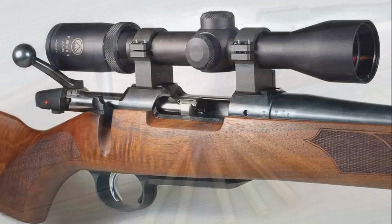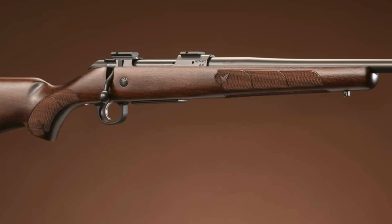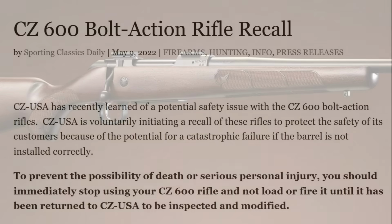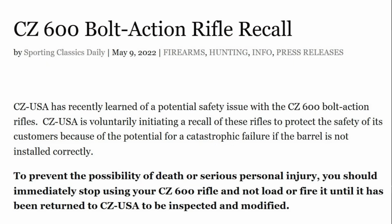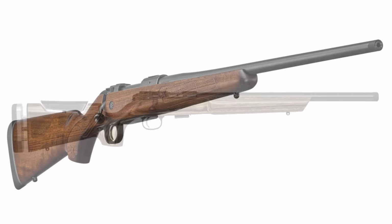And they left us with the 557 push feed platform that just nobody liked. Then there was the nightmare release of the CZ 600, where they ended up recalling all of them because they were dangerous. But they eliminated the barrel change feature on those and re-released the 600 again in 2022. But unfortunately, a lot of people complain about quality and accuracy issues with the 600.